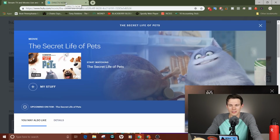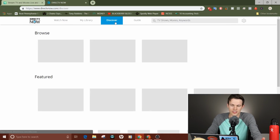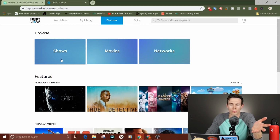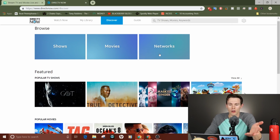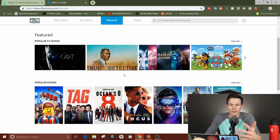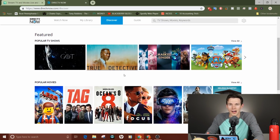So continuing through these tabs on the top, you have Discover. Now, Discover is basically stuff that it categorizes, this is your normal browse. So if you want to find different shows, different movies, or different networks, they make 3 major categories you might be interested in, or you can scroll down and just kind of browse through whatever they have there. As you'll see on DirecTV Now, they do also have a lot of on-demand content, a lot of movies, and then of course they also have a lot of live TV shows that you can watch.